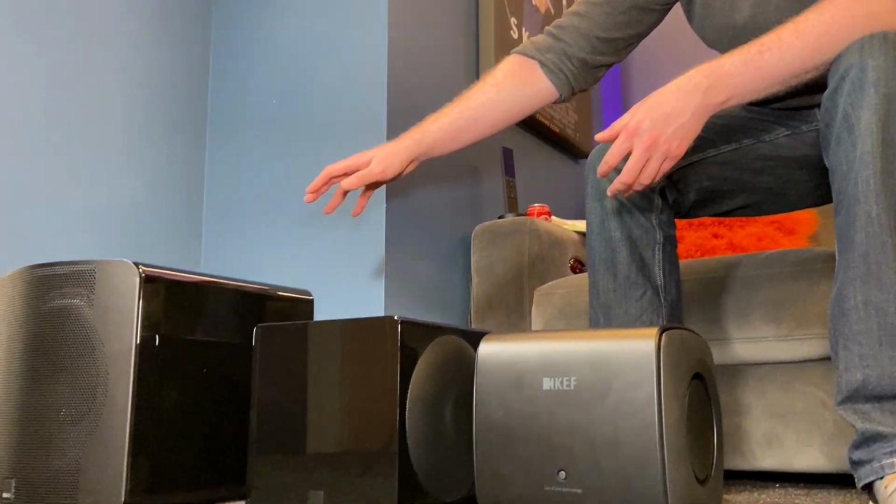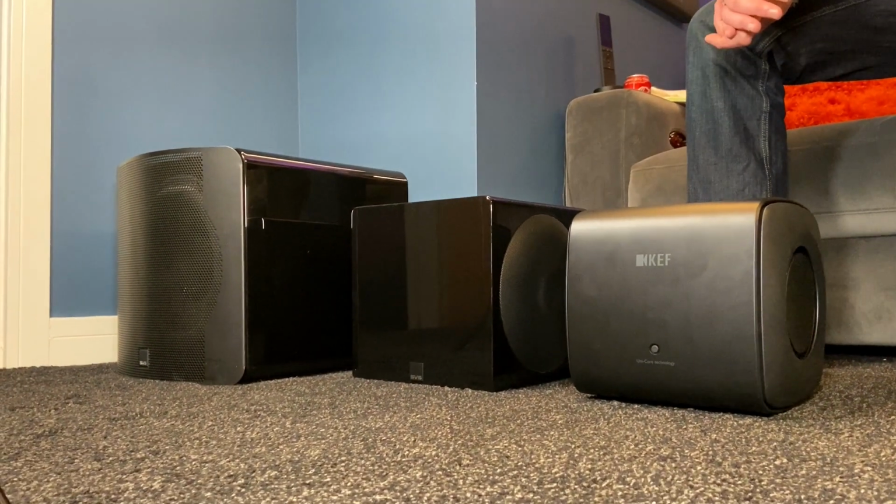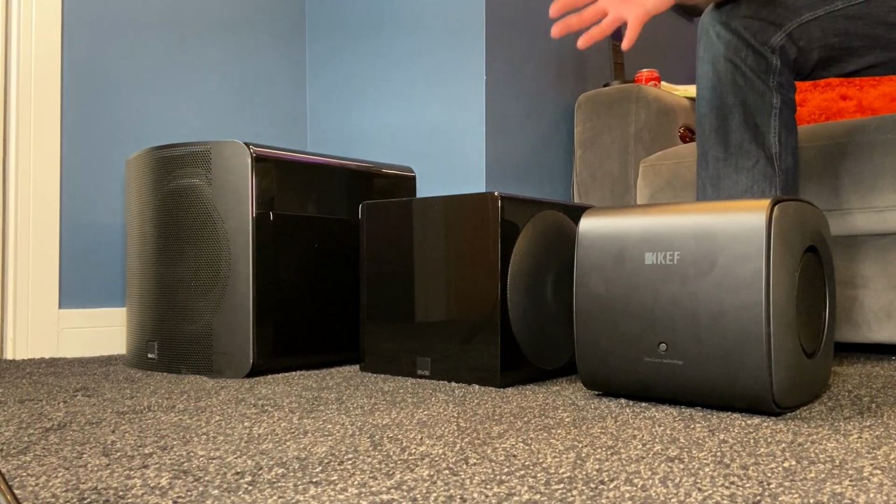So I've had a listen to all three of these subwoofers. Wanted to compare it to the bigger brother, the SB2000, obviously the KEF that we looked at a couple of weeks ago, and this is our thoughts.